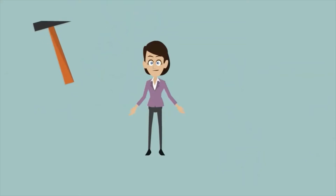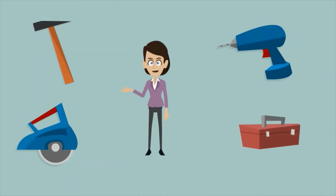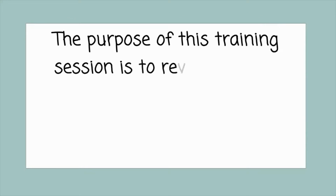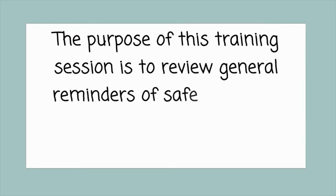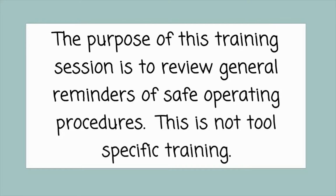Today we're going to drive home some important information on hand and power tool safety. Most people have injured themselves with a tool at least once in their lives. Unfortunately, tool accidents result in thousands of injuries each year, most of which could have been prevented by handling tools safely. The purpose of this training session is to review general reminders of safe operating procedures. This is not tool-specific training.